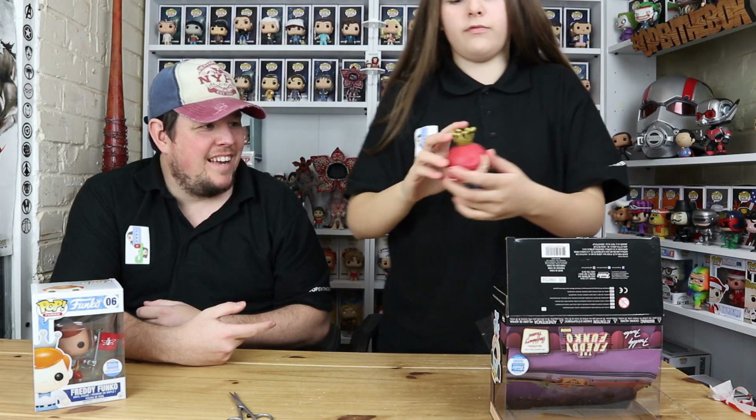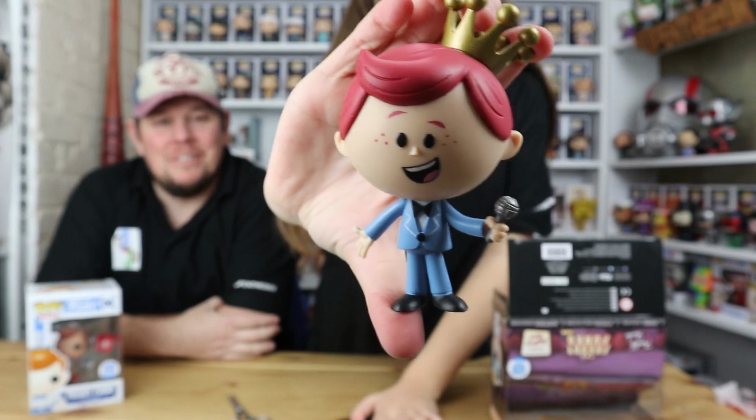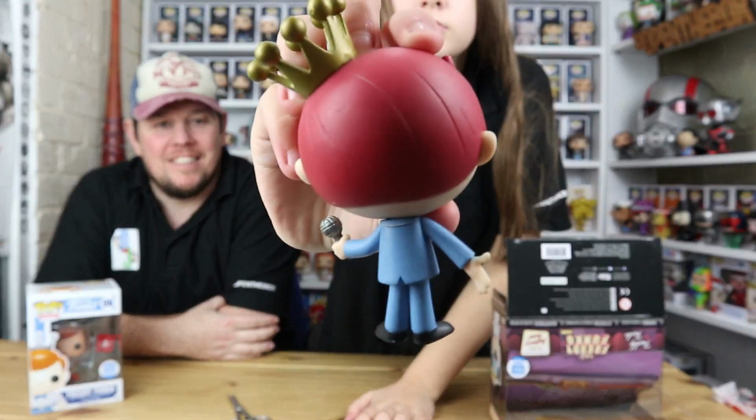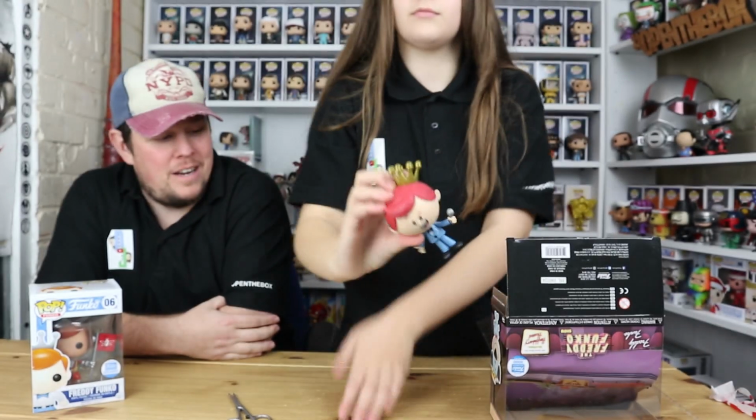And then Freddy. Look, they're absolutely spitting double of the cartoon, the animation on them. It's brilliant. Even with his little microphone in his hand. Welcome to the Freddy Funko Show.